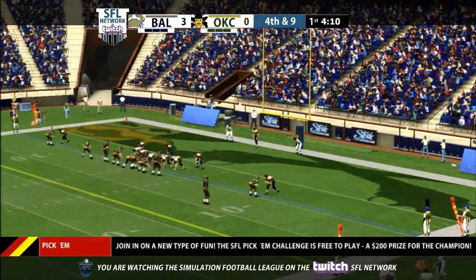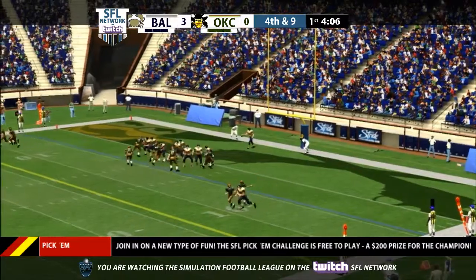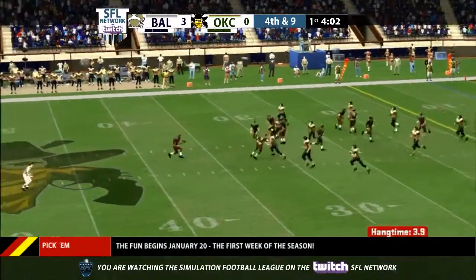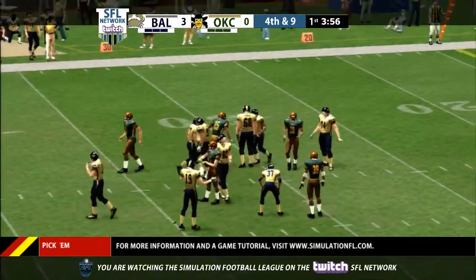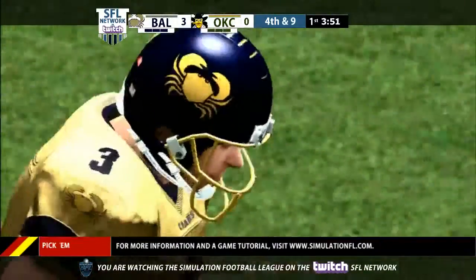So Baltimore will kick from the very back of their own end zone. And this is going to be terrific field position for the Renegades, inside their own 40, inside their own 35, down to the 31-yard line. And the Renegades will start this possession already in scoring position.